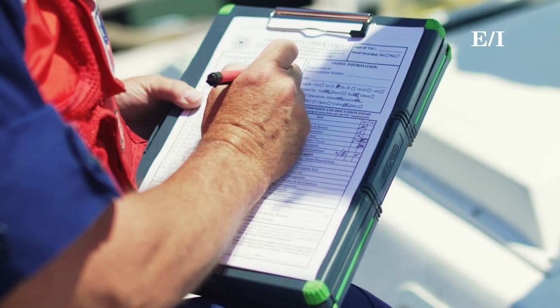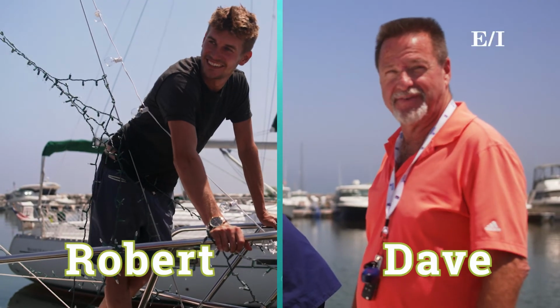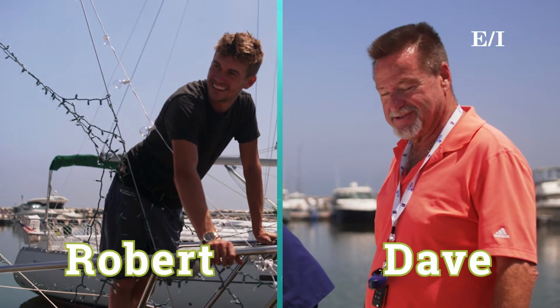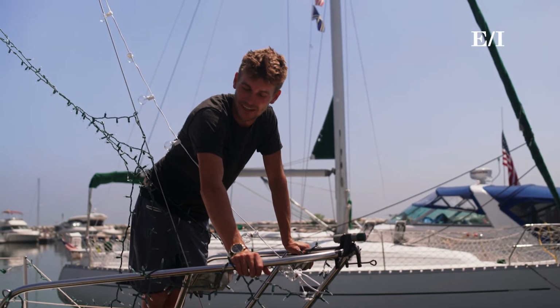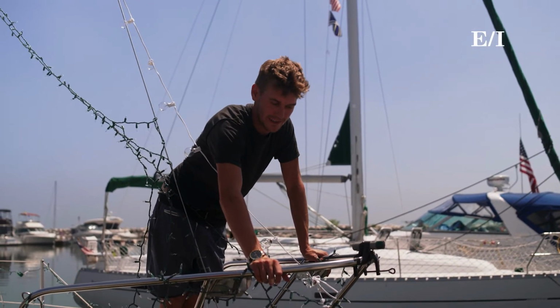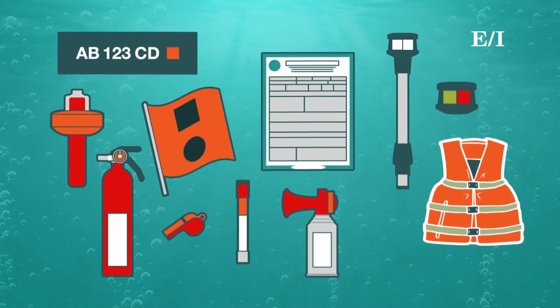So how do you think our volunteers did? Technically, neither boater passed their safety inspection, but Dave was really close. Robert had a few things to add to his list before he was ready to set sail, but next time he hits the water, he'll be more prepared. What about you? Do you know what you need to bring with you on your next water adventure?